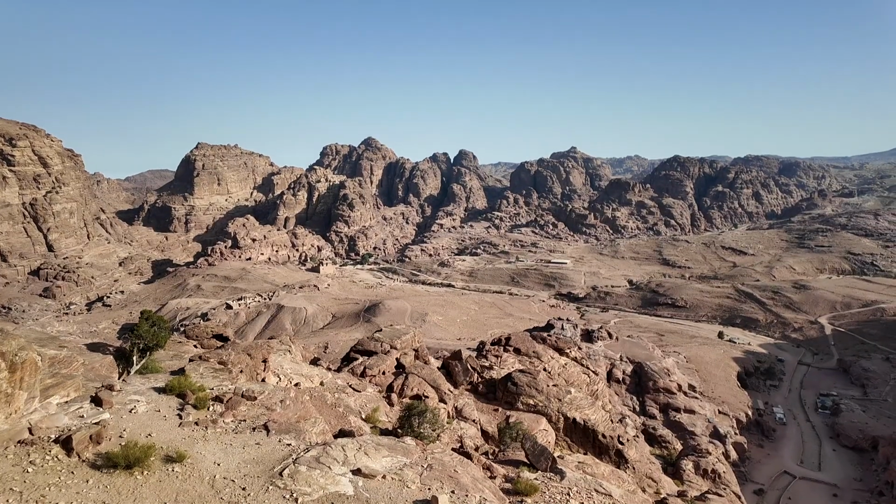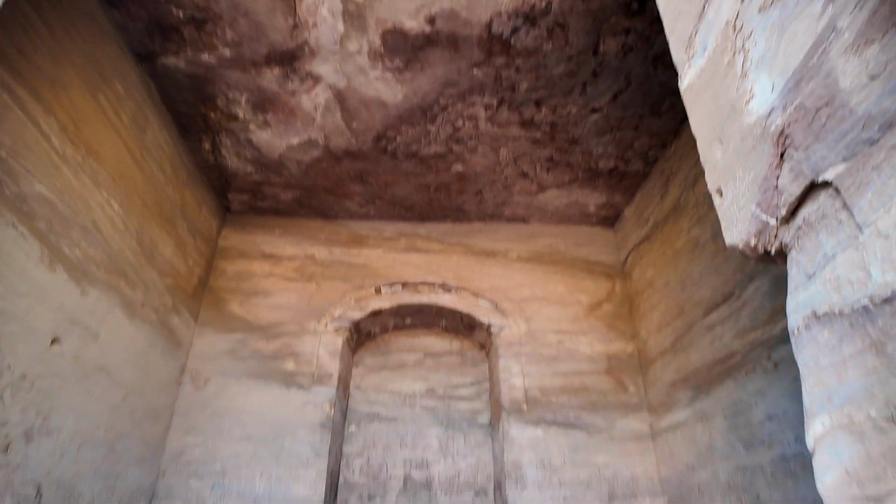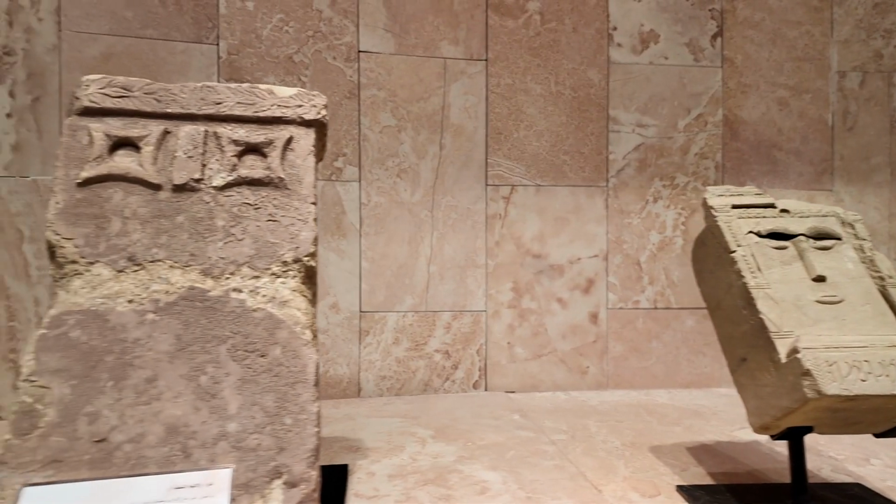The whole site is actually in far better condition than you would expect from a city that, except for small groups of Bedouin herders, has been pretty much abandoned for most of the last 1,500 years.